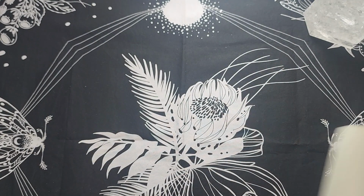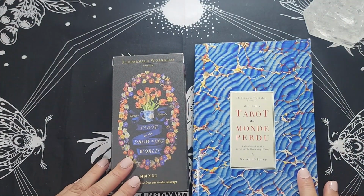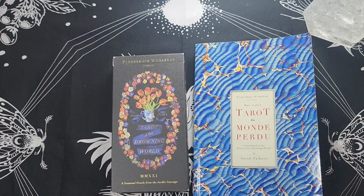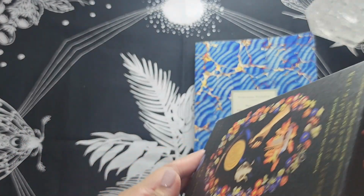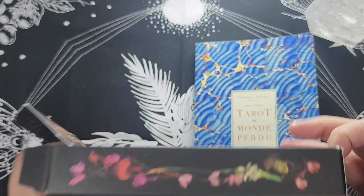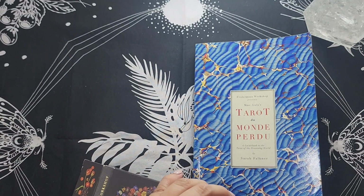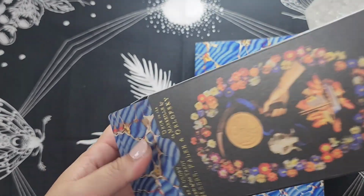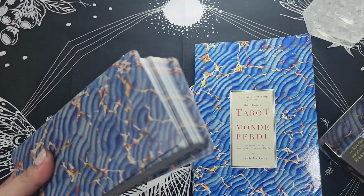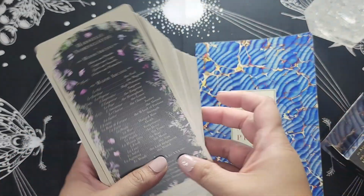Alright, next, let's take a look at this deck. This is the Tarot of the Drowning World. God, I forgot the name already. This one is another indie deck that barely wants to come out of its stock box. I got this second hand, traded it with another for another deck. One, I don't use it because you can barely get it out and barely get it back in. Two, it is again oversized.